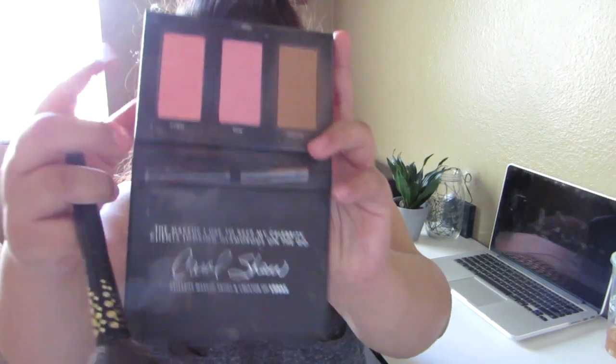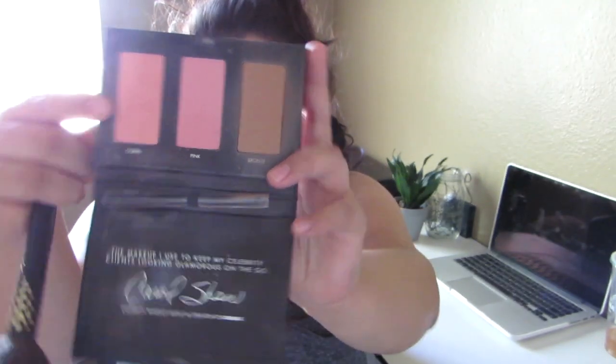Now I put on bronzer, not necessarily blush, because I'm not a big fan of blush, but I have been getting into it lately. One of my favorite blushes comes from the same palette, and it is the coral one on the edge. Don't judge me if I don't know how to put on blush. Again, like I said, I'm still getting used to it.